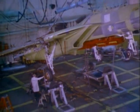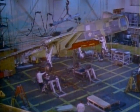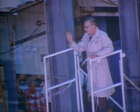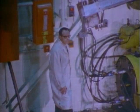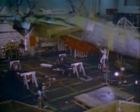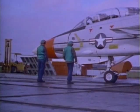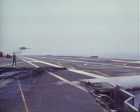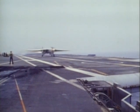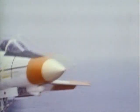Throughout the entire prototype program, several aircraft were made with no intention of ever being flown. Their sole purpose was to be tested to destruction. By this method, it was hoped that any flaws in design or manufacture would be identified. Prior to carrier testing, a prototype was catapult tested at Patuxent River Naval Air Station. And on June 28, 1972, the first Tomcat flown by a Navy pilot landed on the aircraft carrier Forrestal off Norfolk.